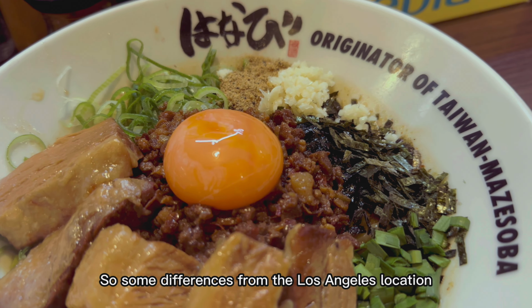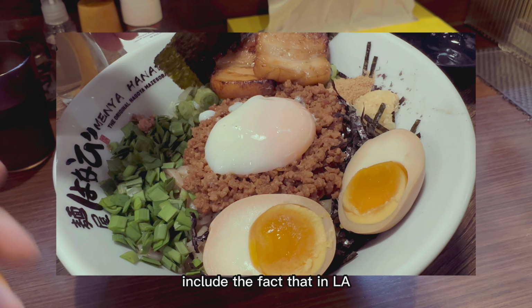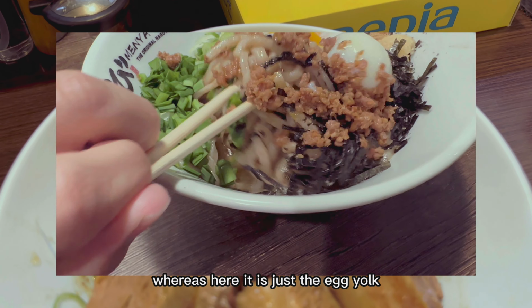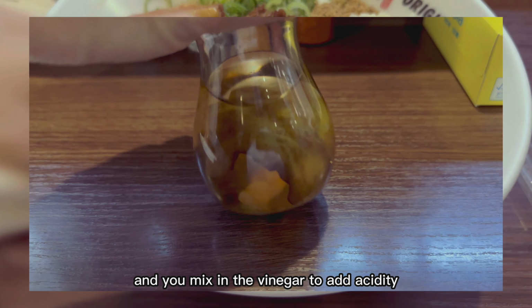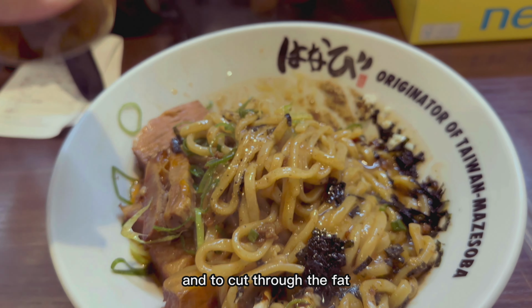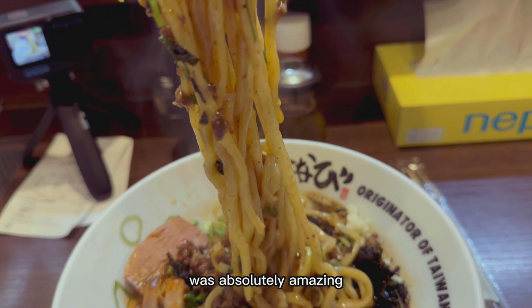So some differences from the Los Angeles location include the fact that in LA, they gave you kind of a poached egg to mix in, whereas here it is just the egg yolk. The spices and the condiments are similar, and you mix in the vinegar to add acidity and to cut through the fat. The taste, as you can imagine, was absolutely amazing.